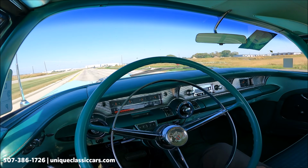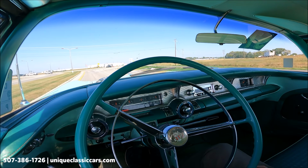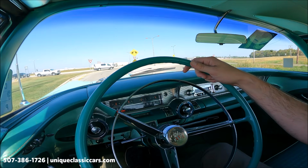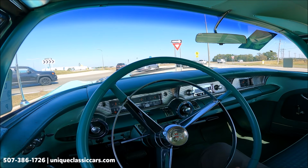Nice looking bench seat. There's a little bit of threads loose on the driver's side, but really this car, to me, looks like it's original, at least on the interior. Brakes are nice and smooth.